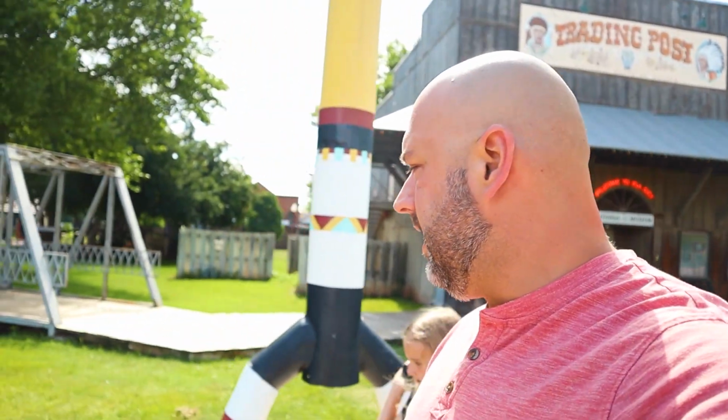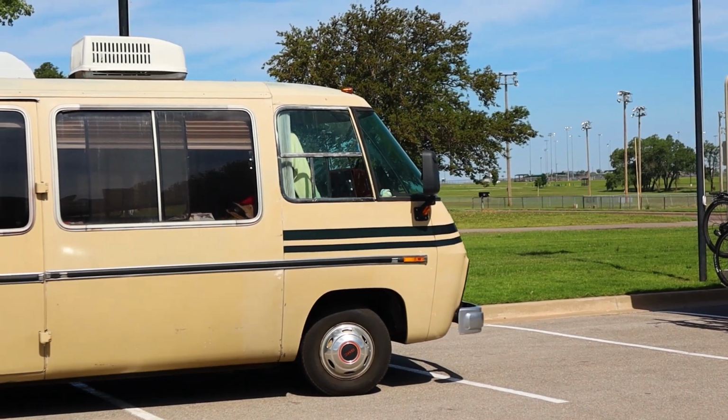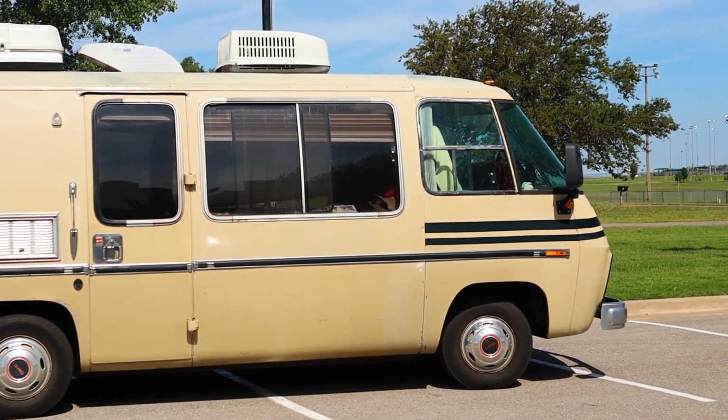Like I said, the last one we were at in Clinton was just the Oklahoma one. This one is the National, so I think it's a little bit of everything. So, like I said, it's a really cool setup so far. Look at that old bus RV looking thing, Ellie. That looks cool, doesn't it?